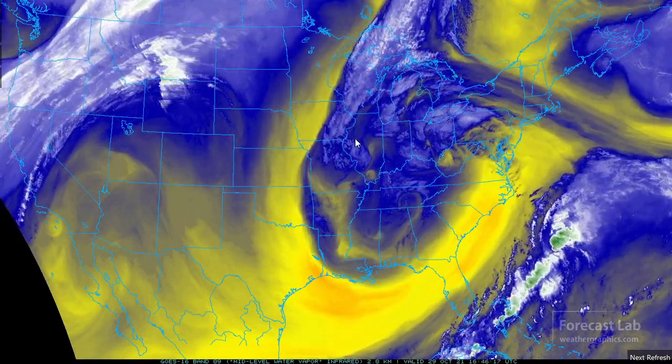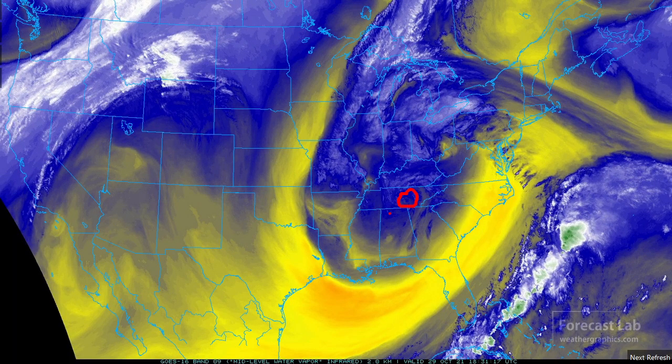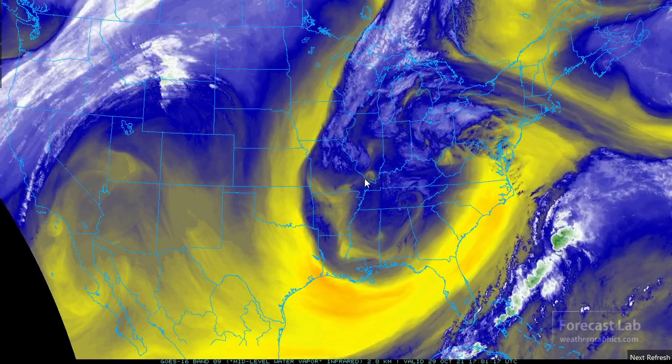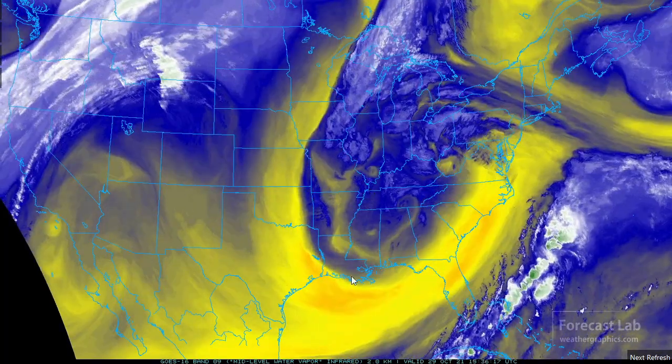But one thing that's pretty neat is we can see some vortices embedded in this flow here. There's a good one around Chattanooga. And I think there could be a couple of others, maybe around Illinois down towards Paducah.